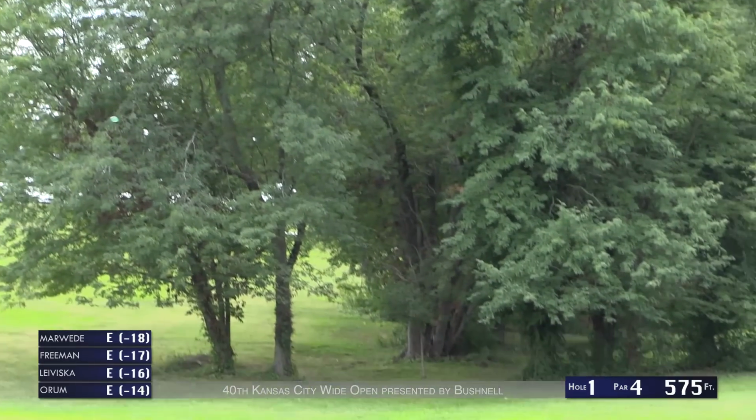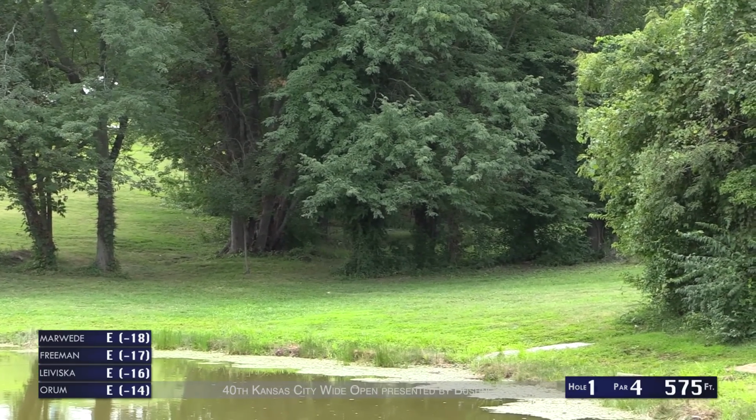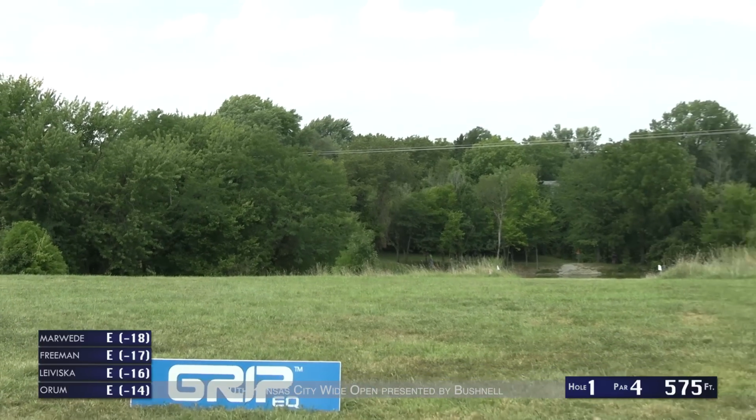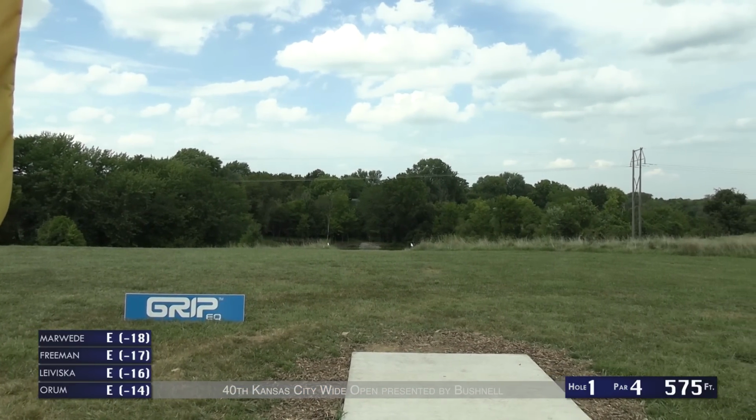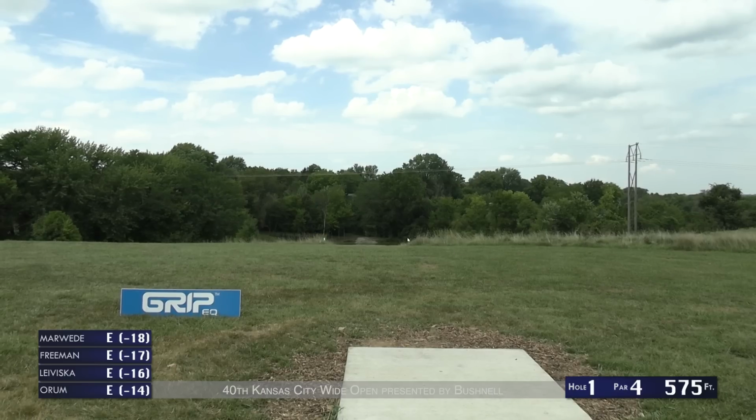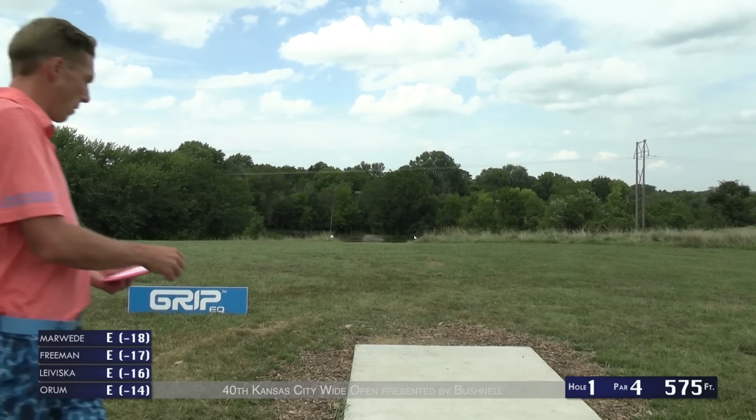Oh, much better adjustment. Yes. Great shot to the landing zone there. I will say he is over far to the left, so he might have to throw a backhand. I know he does prefer that forehand, so we'll see what angle he has.